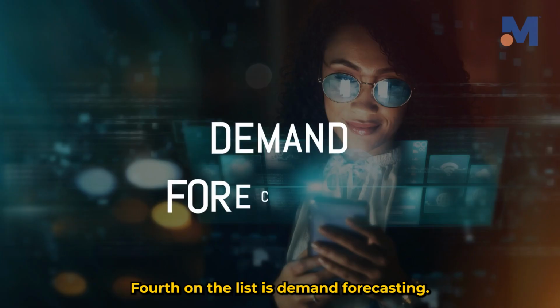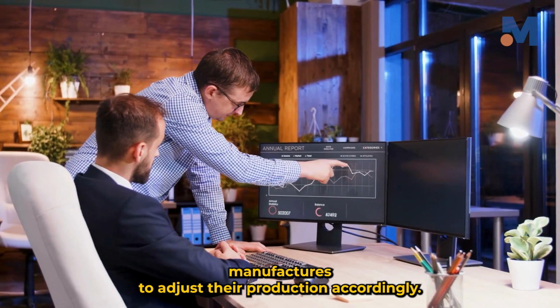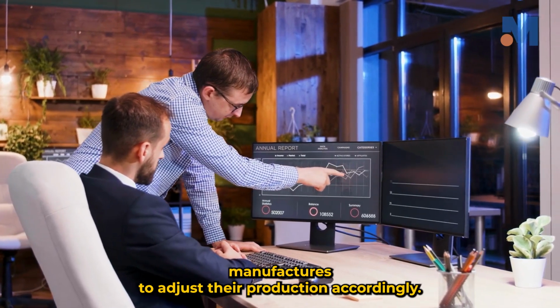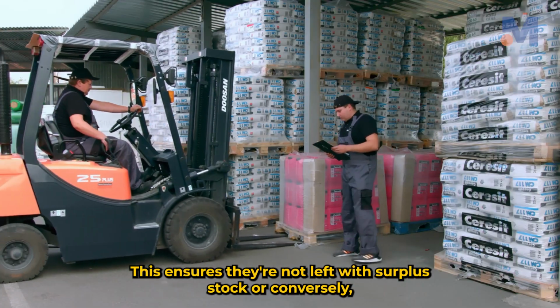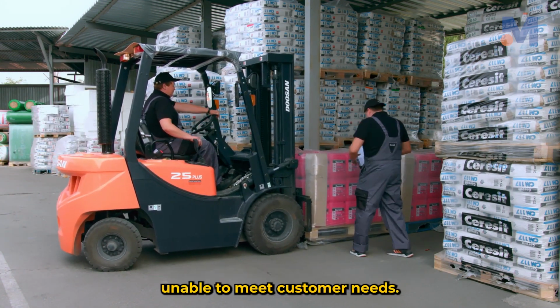Fourth on the list is demand forecasting. Big data helps predict market demand, enabling manufacturers to adjust their production accordingly. This ensures they're not left with surplus stock or, conversely, unable to meet customer needs.